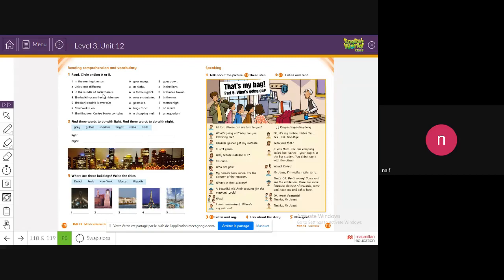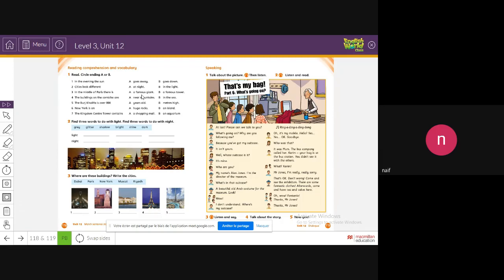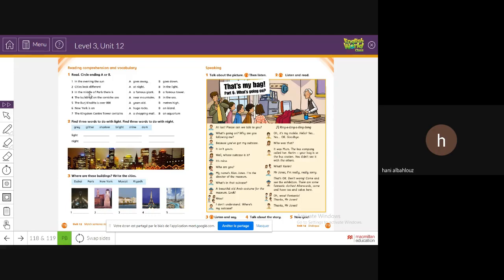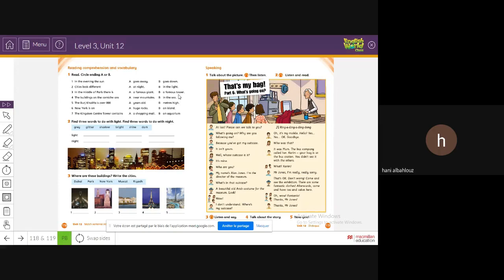In the middle of Paris, there is a famous tower. Ask any question. There is a famous giant or a famous tower? Ask him like this. Okay, Bahlouz, answer it. Tower. A famous tower. And much better when you say in the middle of Paris, there is a famous tower. This is a full sentence. Go ahead, Bahlouz. In the middle of Paris, there is a famous tower. With me, Bahlouz, in the middle of Paris, there is a famous tower. Okay, thank you very much.